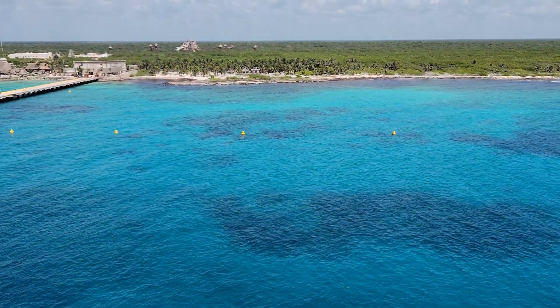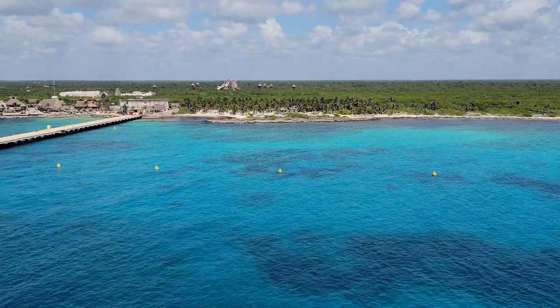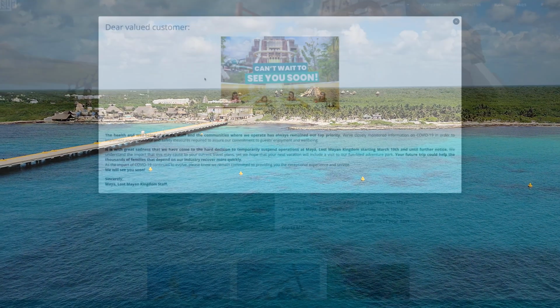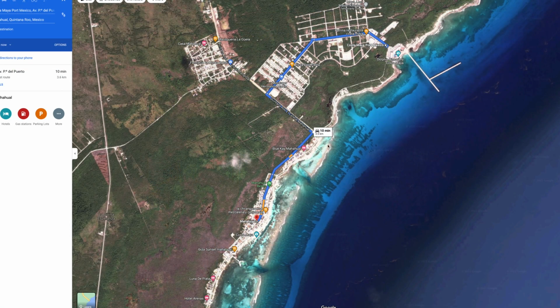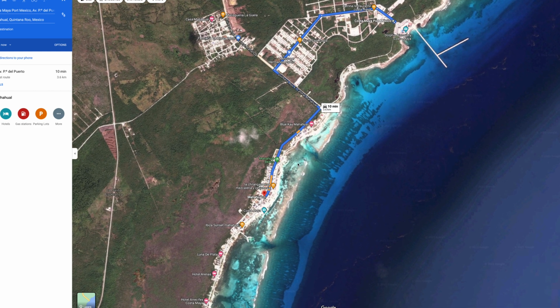For example, near the port owned by the same company is Maya, Lost Mayan Kingdom, which is a water park, and many people would have even walked there in the past, but they have not reopened since March of 2020. If you're looking to travel on your own, nearby is the popular Mahola Village. Please let us know in the comments how to pronounce this. This is a very nice beach with snorkeling and some good restaurants.